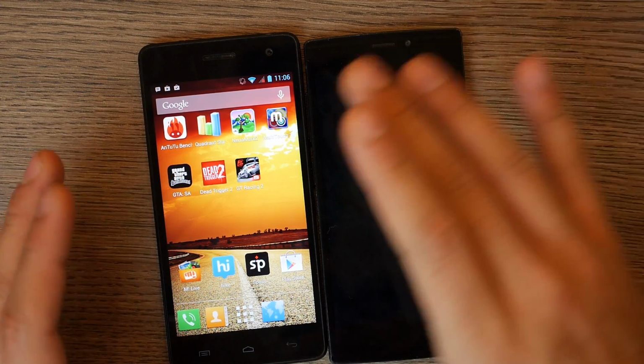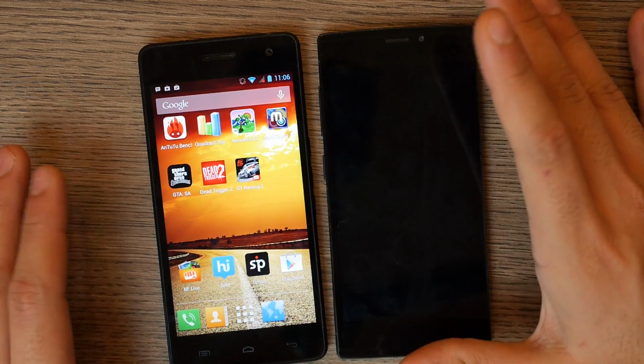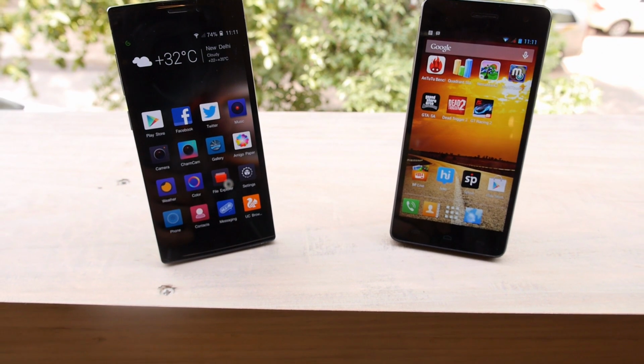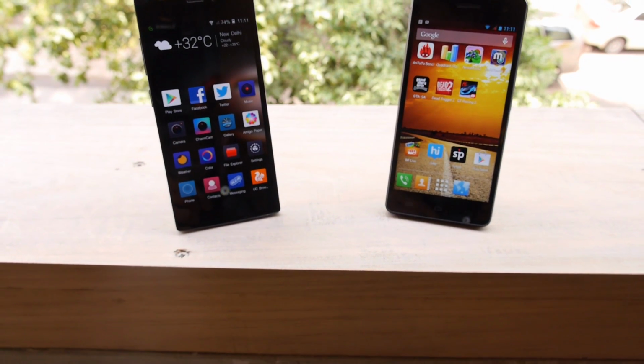In-box accessories on the Canvas Night are good as well, so we are happy with that. We don't know what the accessories on the Gionee are going to be, so until we do an unboxing, we won't know. But there you go, guys.